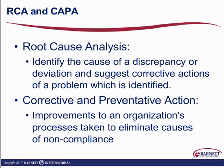So even though as best practice we did this in the past, it is now actually written in that new guidance. So the root cause analysis obviously is there to identify the true cause of a problem, of a discrepancy or a deviation, and then should suggest corrective actions for the problem which is identified. Now, root cause analysis can present one root cause or multiple root causes. There sometimes is more than one. Once we find the root cause, then we can address it appropriately. And then we can put something in place that will correct the immediate problem, but yet we want to put it in place to prevent it from happening again.